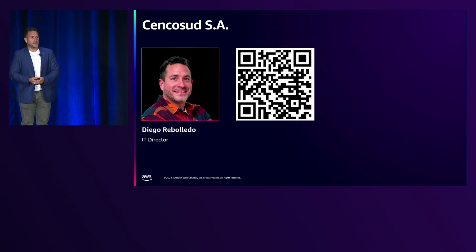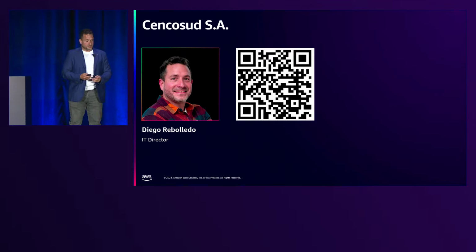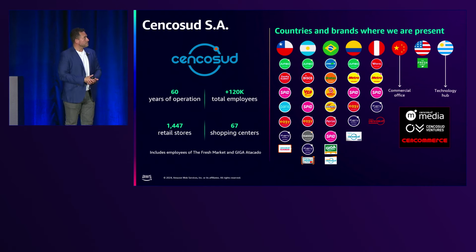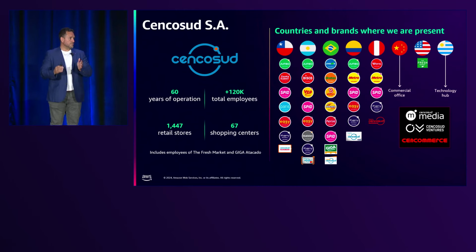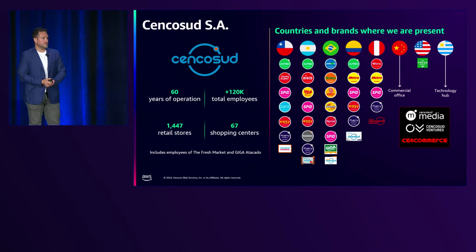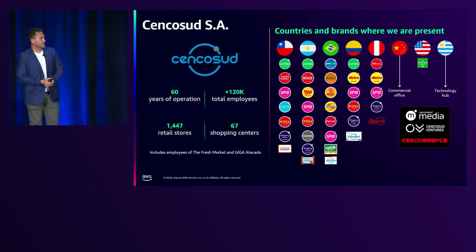I'm currently the technology director for all the businesses that Cencosud has in Chile. First, before we start with the Amazon Bedrock presentation, I want to talk about Cencosud. Cencosud is one of the biggest retailers in South America. It has different businesses, from home improvement and department stores to supermarkets and shopping centers. It has operations in over 8 different countries, but 2 of them are not stores or business operations: one is a technology hub in Uruguay, and the other is a merchandise office in China.